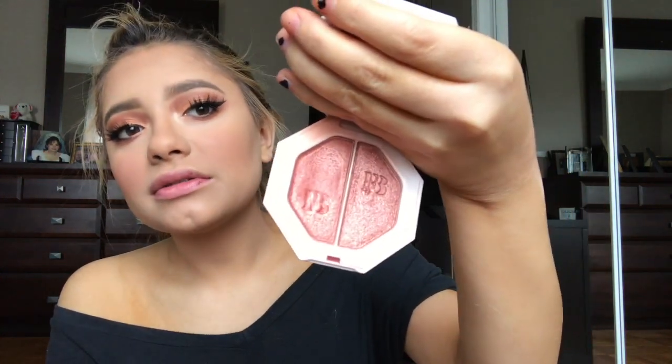Now I take my Kiko blush in 05 and I apply it to my cheek. My Fenty, I'm not gonna say it, you already know what it is. I'm gonna apply it at the top of my apples.